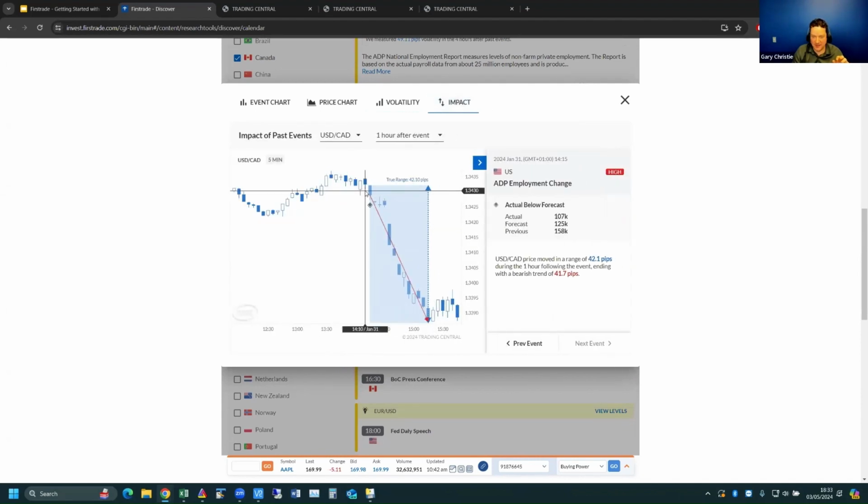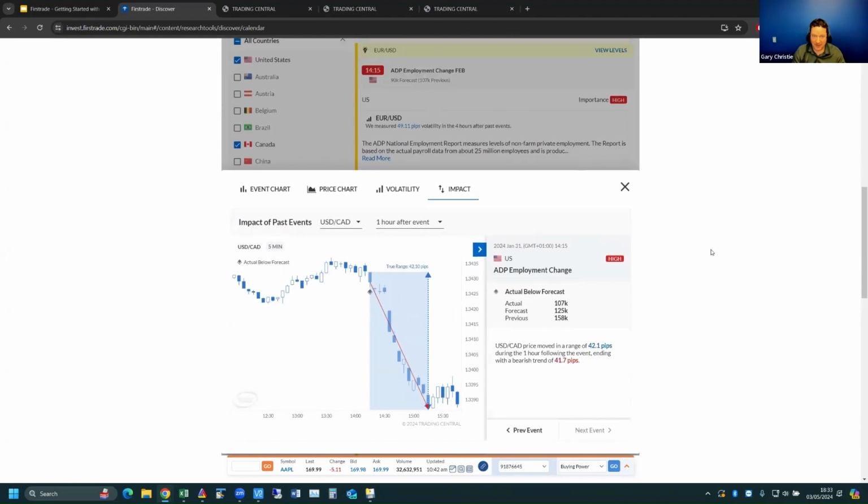So you can, and this is pretty neat, on a currency pair, US dollar CAD, or my default currency, obviously, when this event happened, 1 hour after, it slid last time quite a bit, and the average pip move. So there's a lot of information here. You can spend a good half an hour to an hour playing around with the economic calendar.